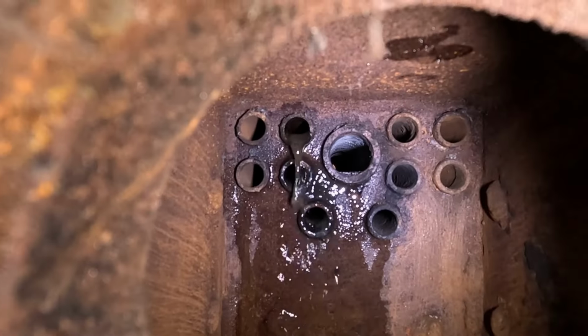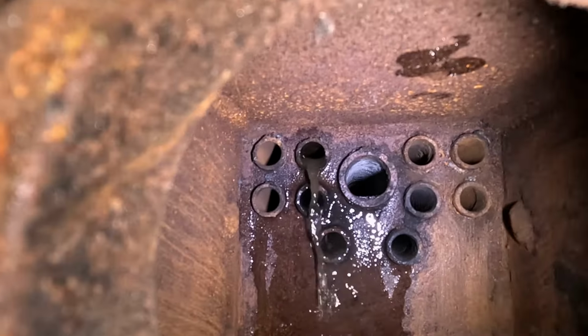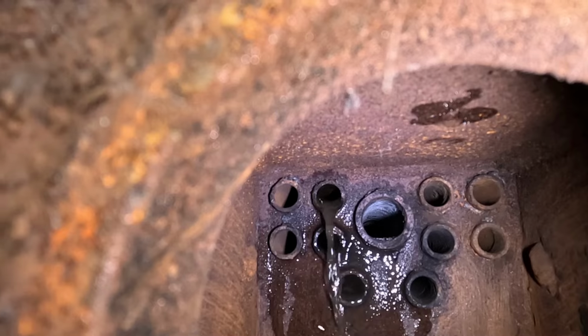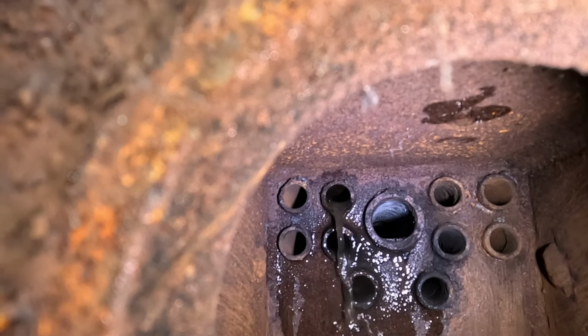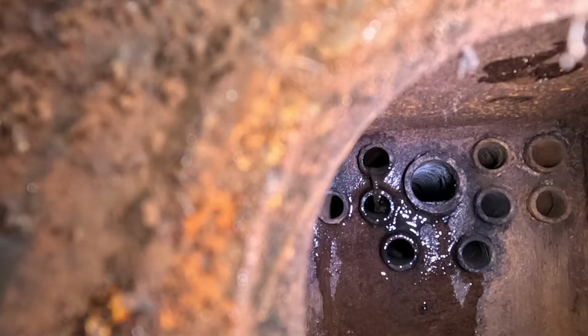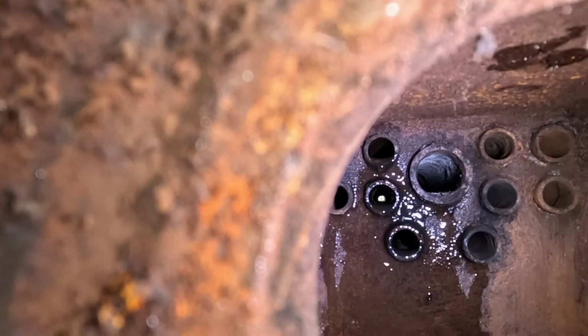You can see the big tube in the middle there, that is for the superheater, which it is currently not got one, so that will be a modification we make to this. But the water's absolutely pouring out of that tube. No matter how much Dave pumps, he cannot gain any pressure on the gauge on the pump.